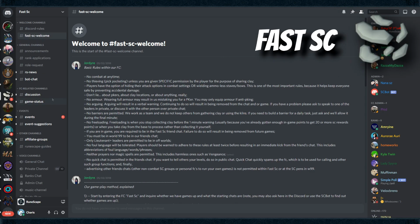Next up, we have the Fast SC server, and this is a server dedicated to hosting games for Stealing Creation. Stealing Creation is a minigame that is mostly used in order to get bonus XP for things like Hunter, fishing, they even have fletching, they've got crafting. But the most useful ones are generally fishing and woodcutting, which are really slow skills to train.